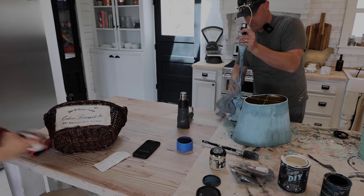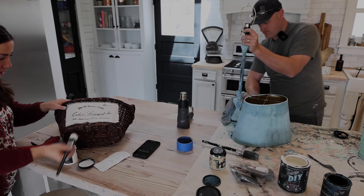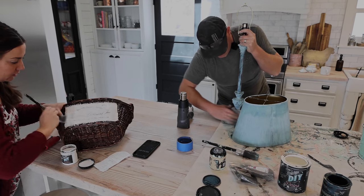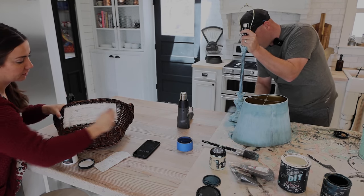All right. Phew. I have 30 seconds to finish this. I'm just gonna decoupage this to the basket. And this will also seal the paint so it doesn't come off.